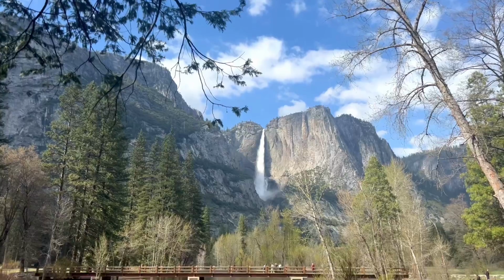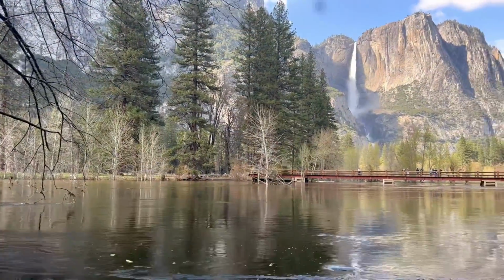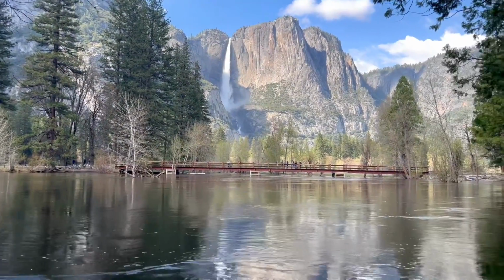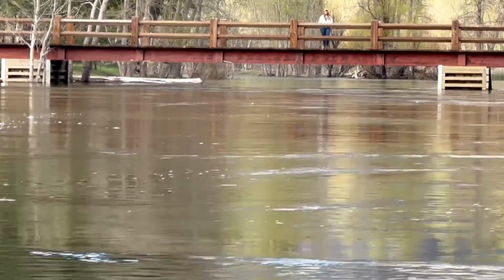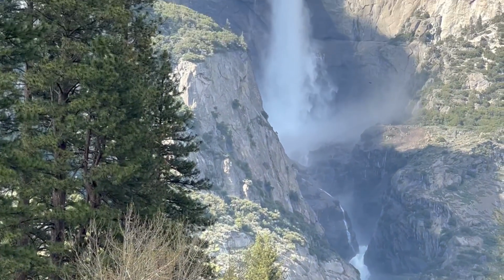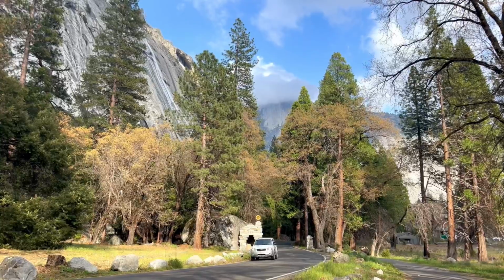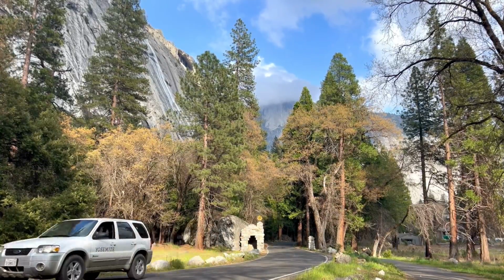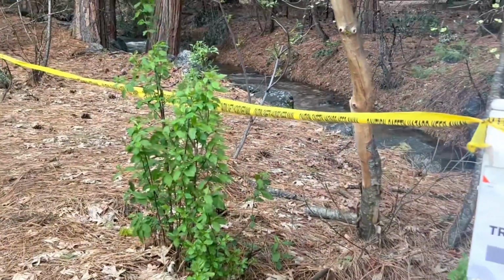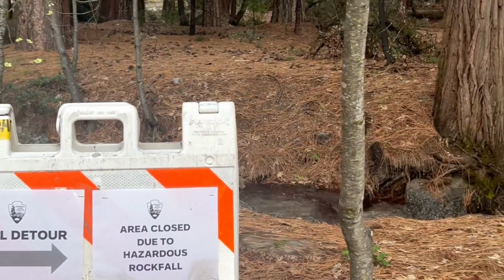If you're wondering why the current swinging bridge doesn't actually swing, in 1965 the NPS replaced the swinging bridge with this sturdy, stable one to withstand flooding that Yosemite Valley often receives in the spring. Continue hiking on from here toward the Ahwahnee Hotel for closer views of Royal Arch Cascade. Near the Ahwahnee Hotel, the Valley Loop Trail is closed and there's a slight detour due to hazardous rockfall conditions.